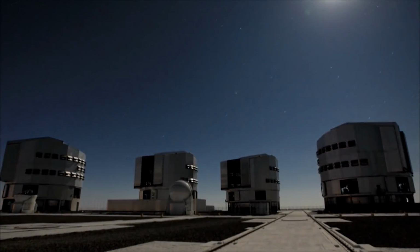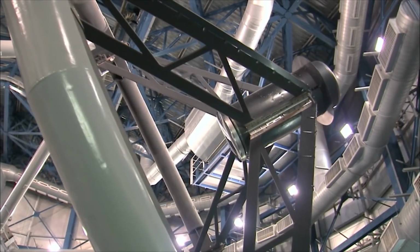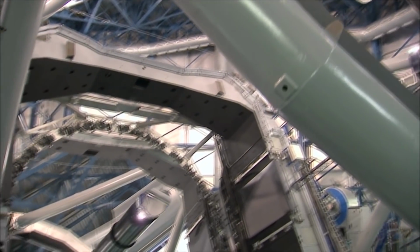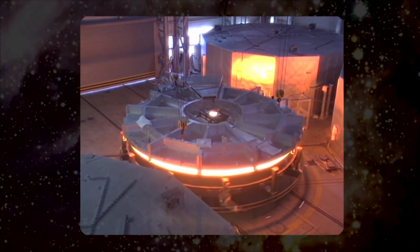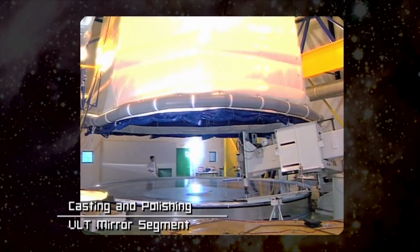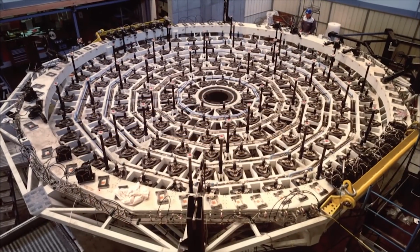It starts with each of the 4 large telescopes' main mirrors. Each one is a single piece of aluminum-coated glass 8.2 meters across, but less than 20 centimeters thick. Such a large but thin mirror would naturally bend under its own weight. To prevent that from happening, the VLT employs a strategy for keeping its 4 giant mirrors in shape.